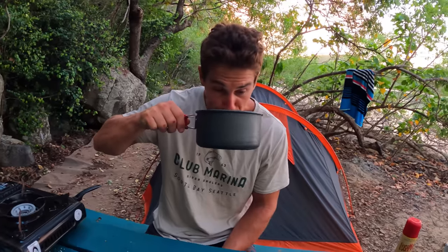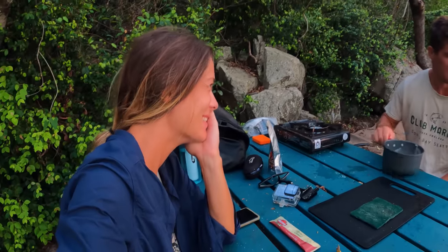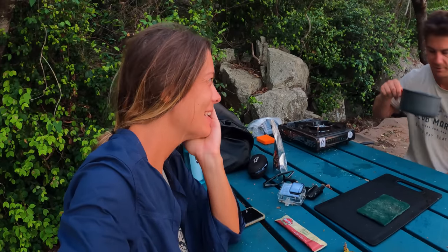So what's happening there? The largest mug in the world. Yeah, we definitely didn't pack everything properly. We forgot a mug. Oh, it's very salty. I forgot we washed this with salt water. Yuck. Good camping, they say.